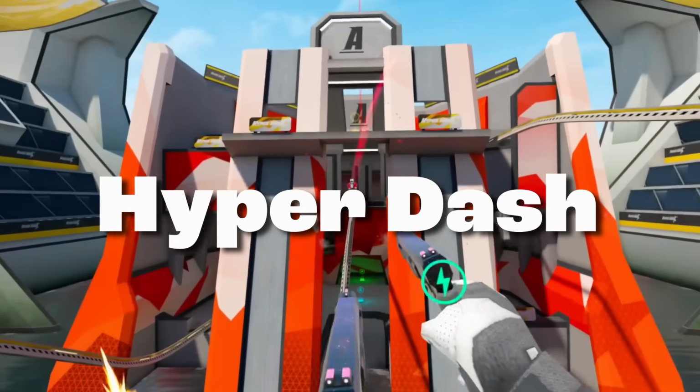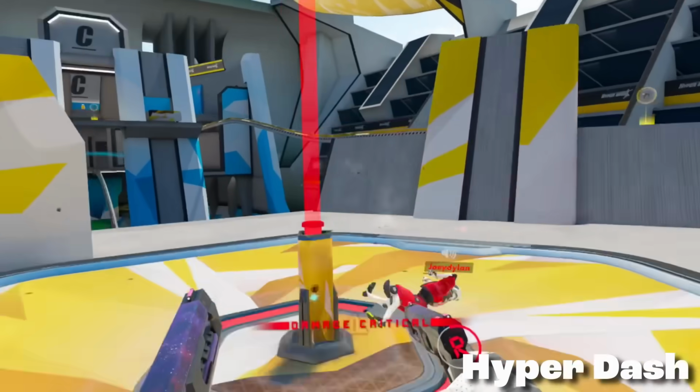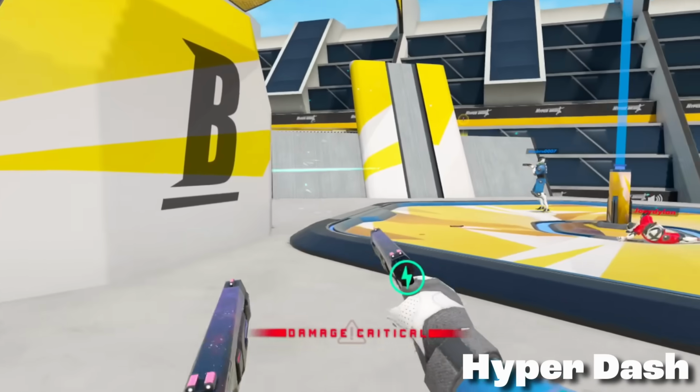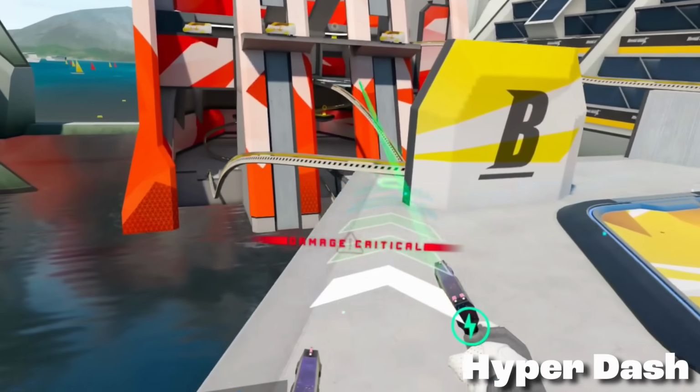Hyperdash is my absolute favorite game on this list. I love this game so much. So Hyperdash is your typical shooter setup with game modes like point capture, payload, free-for-all, stuff like that.